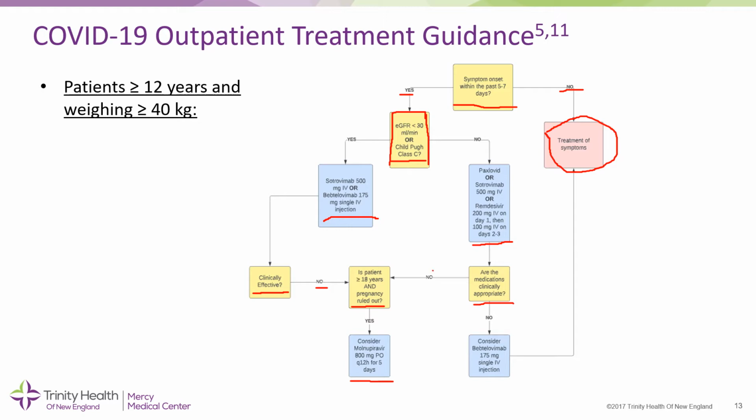If the answer is no, there are two ways we can go about this. We can either go left or we can go down here. Okay, so let's go left first. If those medications were not clinically appropriate for the patient, we have to ask a follow-up question. Is the patient more than 18 years old? And is the pregnancy ruled out? If the answer is yes to both of those questions, then we can also consider molnupiravir 800 milligrams by mouth every 12 hours for 5 days.